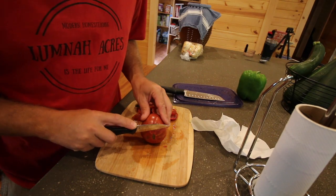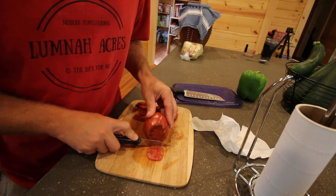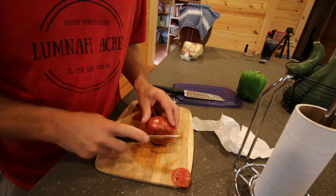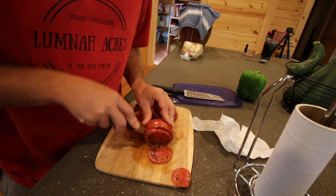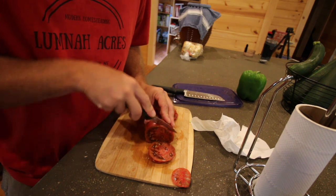If you've never had an heirloom tomato, you don't know what you're missing. The taste of them is just so much more flavorful. Looks so pretty too.